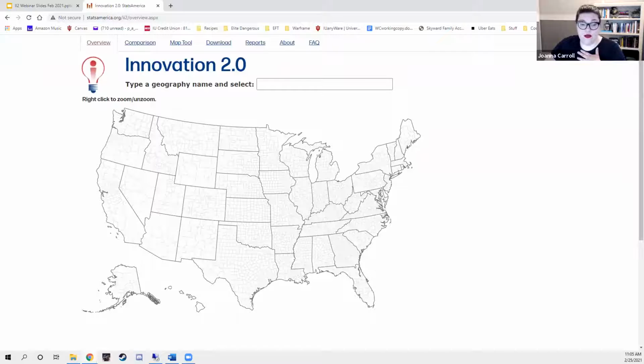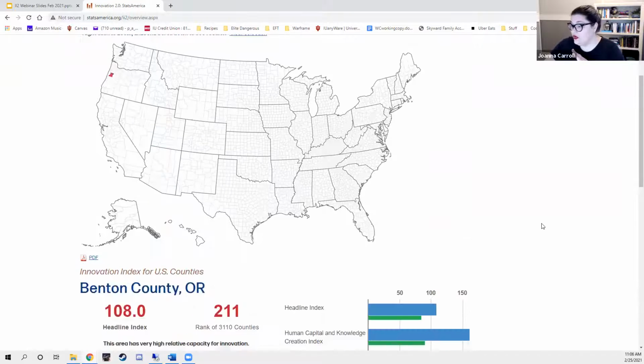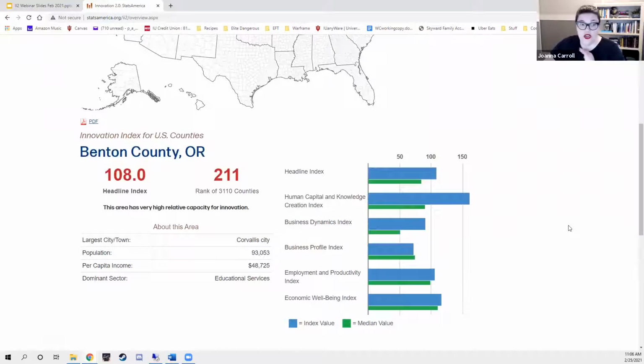So here we can see that overview page that we saw in the snapshot on the PowerPoint. You can click on any of these counties on the map. I am going to click on Benton County, Oregon, and then you can scroll down to see your results. But instead of going from here and going through piece by piece, I want to take you on a bit of a journey.